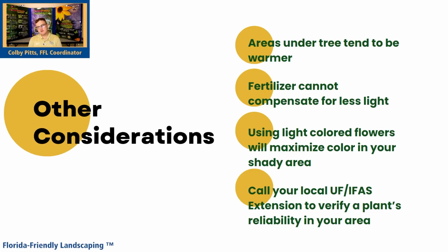This one's kind of more of an aesthetic point, but using plants that have really light colored flowers will make it look like there's more going on there than what you would see if you have a bunch of just green plants, because it's dark and the light colors reflect light a little bit more. There you go.